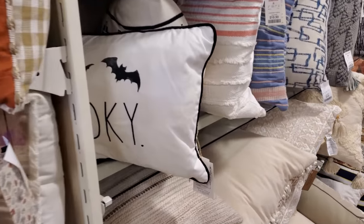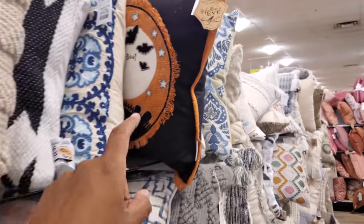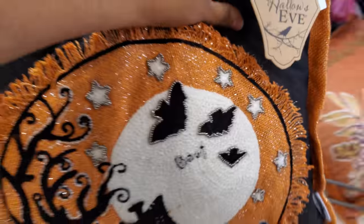Okay. So we have Spooky in here. Of course, the breakdown and the bat. Is this one Halloween? It's by Hallows Eve for $20. You know what? I could pull this out. Right here. Can you hold that?